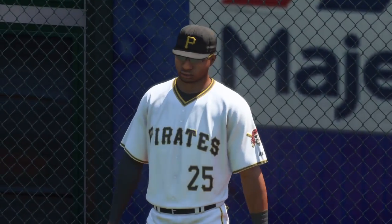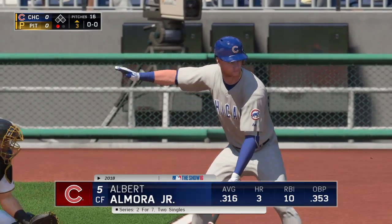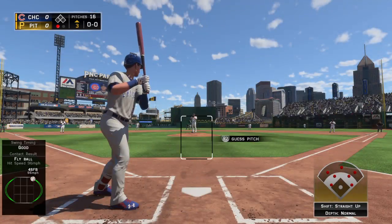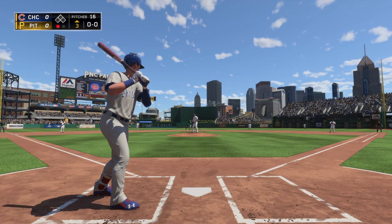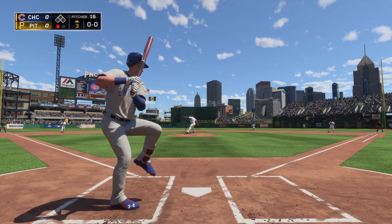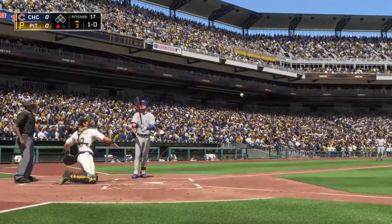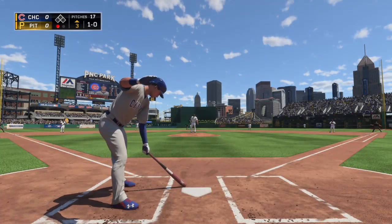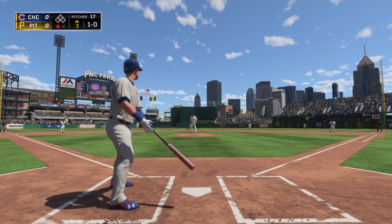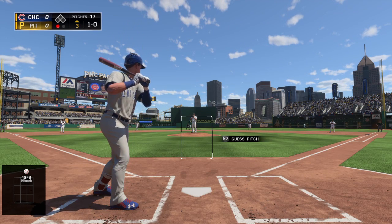Batting 8th, center fielder, Albert Alomar settles into the box for his first chance. Into the windup and the pitch. The fastball here as he'll take a look at ball one. 1-0. You like what you've seen from this guy so far? I do. I like where he's putting the fastball, and I like the movement he's been getting on both his curveball and changeup. I think he'll do well.